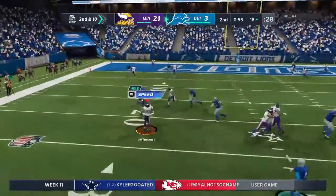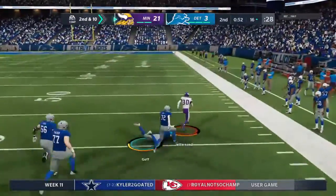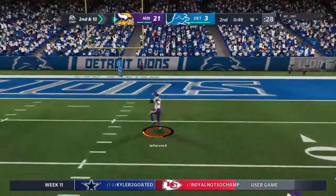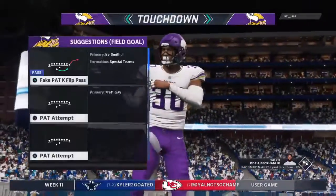2nd and 10. Goff again. Trying to set up the screen, and it's intercepted. Picked off by Tony Jefferson. He's at the 40. Past the 20. 10. 5. And he will take this one home. It's a touchdown.